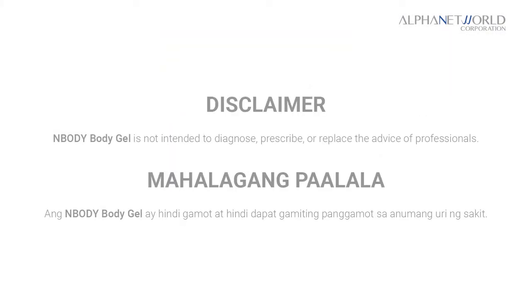Nbody Body Gel is not intended to diagnose, prescribe, or replace the advice of professionals.